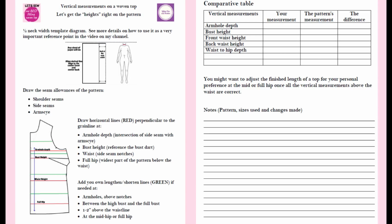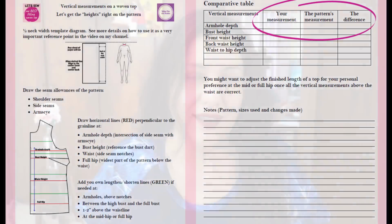So you can write exactly what your length measurements are, and then what you measure on the pattern and what is the difference and where you might need to adjust, either add or take away. So I think that will be super helpful for you.